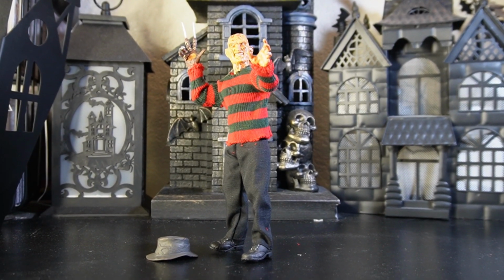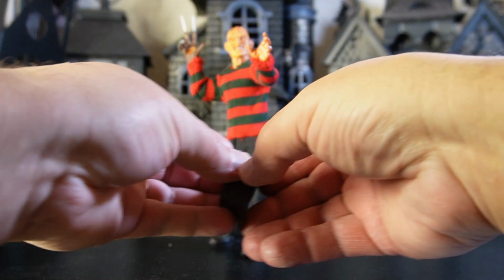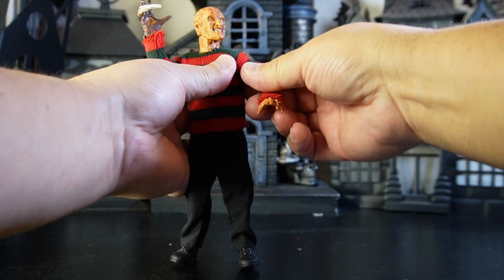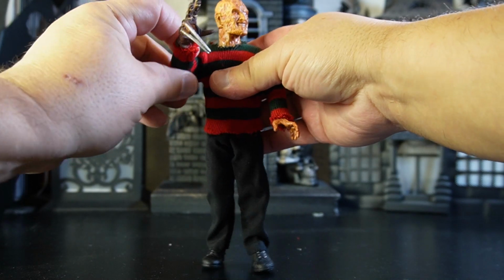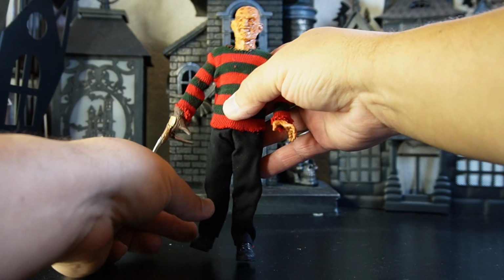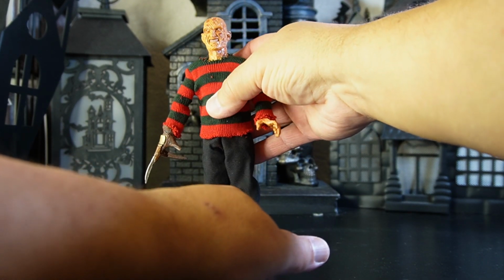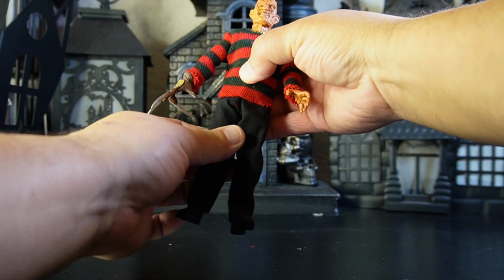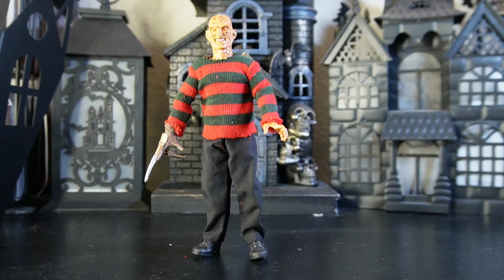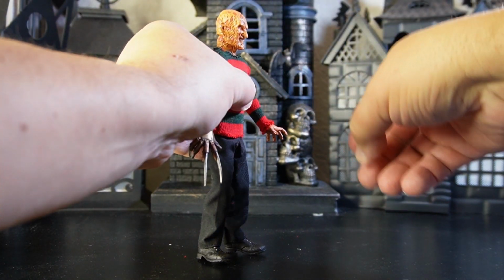All right, folks, so it is review time. I'm going to review our Freddy without his hat, so that way you can see what he got. These guys move pretty good, and they'll move almost as good as a Mezco One:12 on this scale of figure for some reason. But, yeah, there he is, standing up right there. They will move very good, and the head does go down.